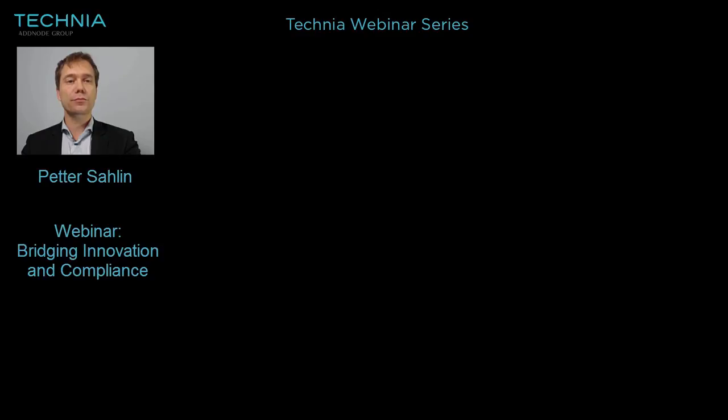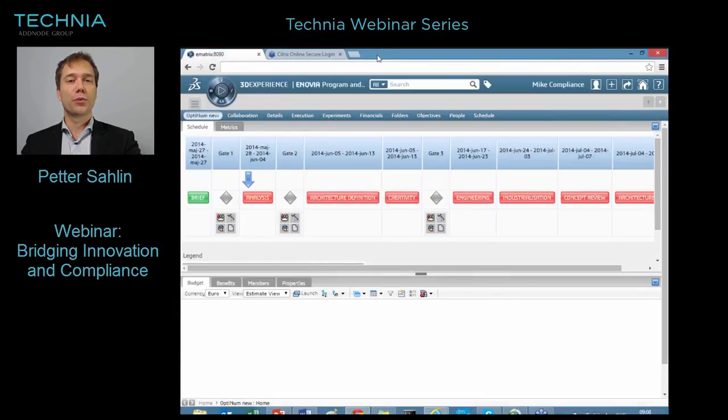So to give you an idea of what this might look like, I'll go into a demo environment, and we will now view the 3D experience platform, also known as Innovia. In this case, I'm a development engineer, and this might be one of my views which I have when I enter the system. In this case, we can see a stage gate process with different gates.